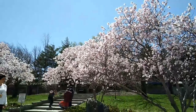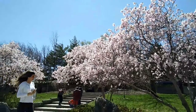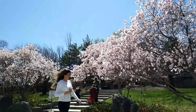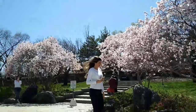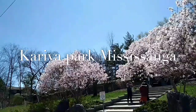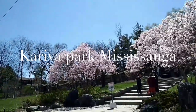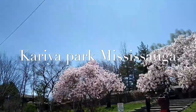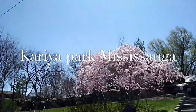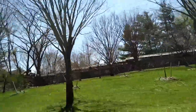So these are the cherry blossom trees. You can see it now. It's Carrea Park, Mississauga. It is a park where people take pictures with the blossoms. And blossoms come from Japan.